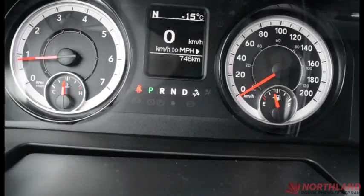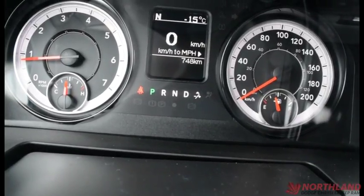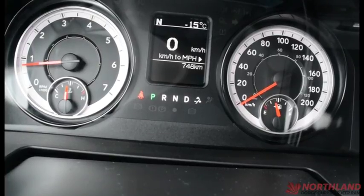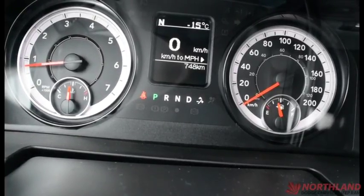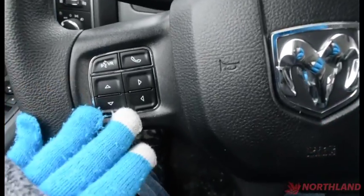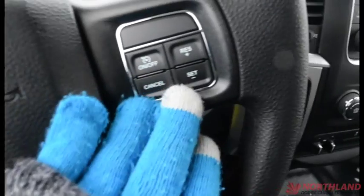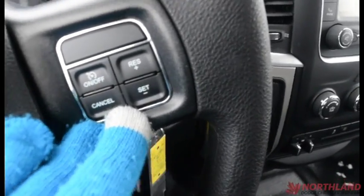You do also have the temperature outside, how many kilometers we have been, which is only 784 or 48, which, as you know, is like nothing. And then you also have what gear we're in, and that is all controlled from your steering wheel here. So you also have your voice recognition, your call out button. You've got your horn in the middle, and then you also have your cruise control options on the other side.